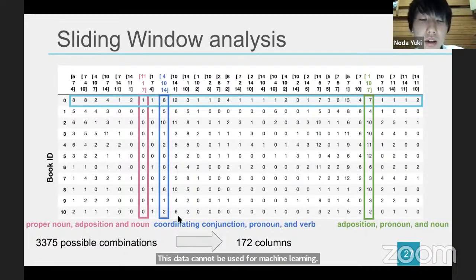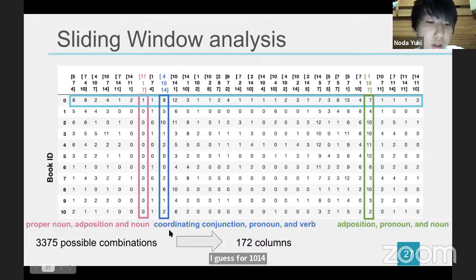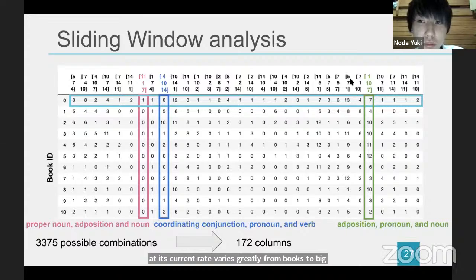We found 1,284 combinations that only appeared in 1 or 2 books, and removed these extracted labels. Next, 4, 10, 14 is a combination of coordinating conjunction, pronoun, and verb. It is an important extracted label because its occurrence rate varies greatly from book to book. This data is very useful for machine learning. 1, 10, 7 is a combination of adposition, pronoun, and noun. This is a less important extracted level because its occurrence rate is high in every book.